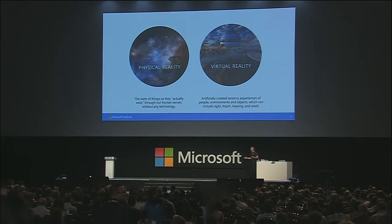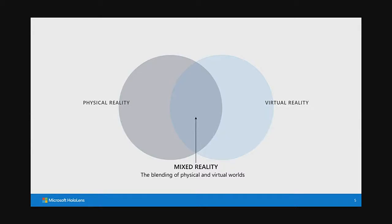Now, taking those two extremes into account, one just lives inside the memory of a computer, and the other one is reality as we know it. Everything in between is mixed reality. Everything, because everything in between has some kind of mix between digital content and the real world.